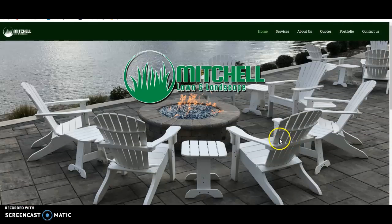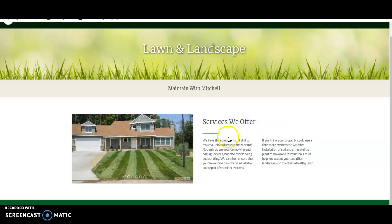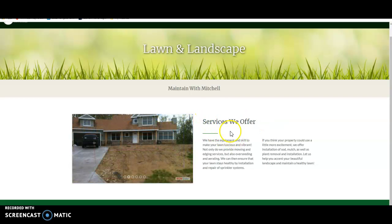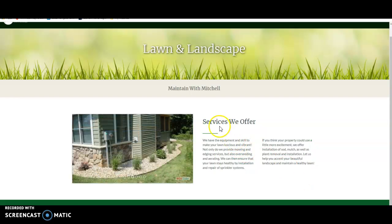So I do see you guys have a nice website laid out here. Nice picture. I love this picture, by the way. But I'm not sure how much value this website's bringing you. So the minimum number of words you want on any page you're trying to rank is 1,500. So let's go to your lawn and landscape page. Very simple. I would say no more than 150 max on this entire page, if that, maybe only 100. You're going to want 1,500.